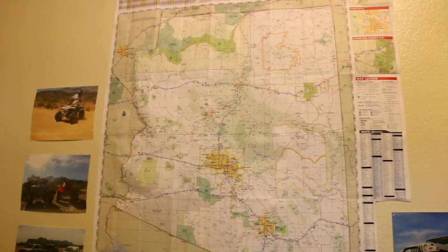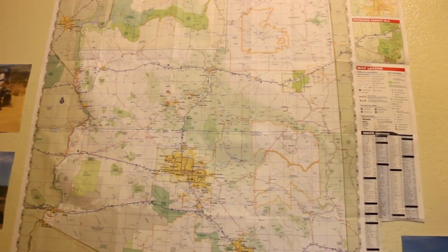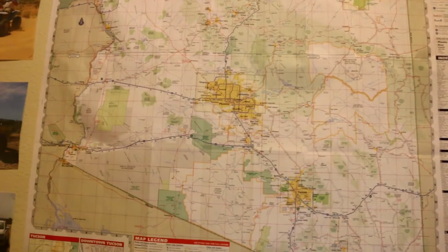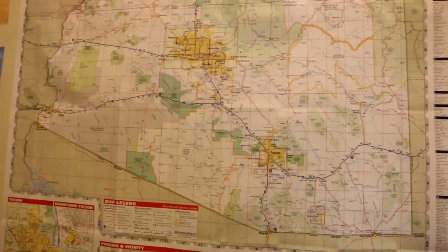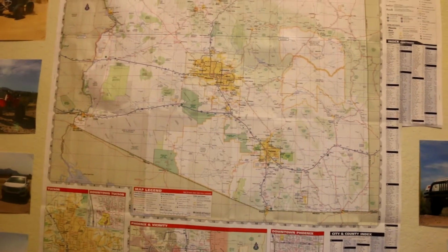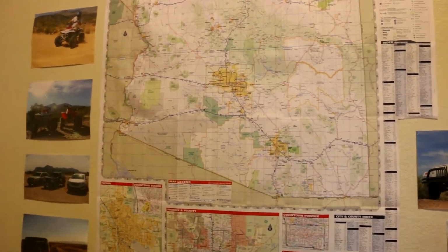And that is where this big map right behind me comes into play, in determining where we go in the first place. So the first phase in determining where we are going on a trip is to look at this map and figure out where realistically can we go, where we can spend 2, 3, 4, maybe even 5 days doing something that's both fun for us and something that not everyone does.